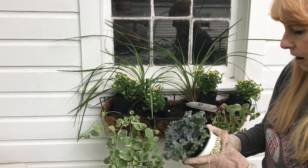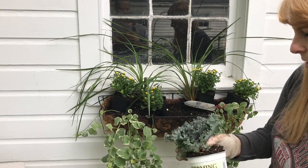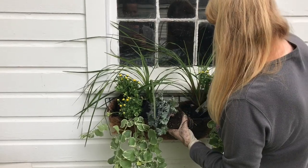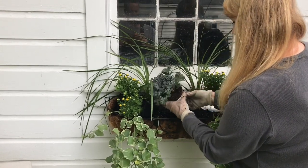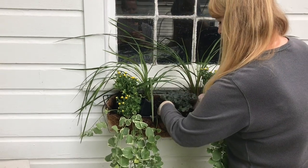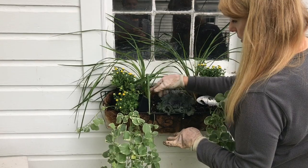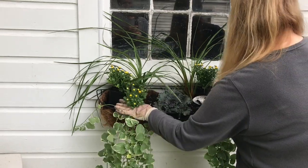The best way to get these out of the container is just to really kind of press around the edges of the pot, and they pop out just like that. So I'm going to make a nice big hole here with my trowel. And you might still have some roots in there from all your other plants. And then you can just kind of break up the roots a little bit. That'll help that kale start to grow in the new soil. And I planted him on an angle so that I'll be able to see that bright red center when he starts to grow.